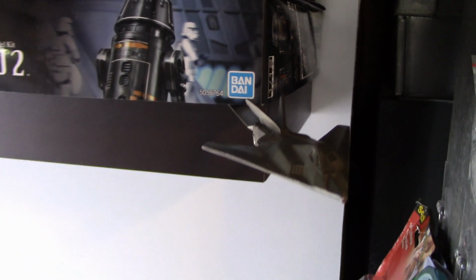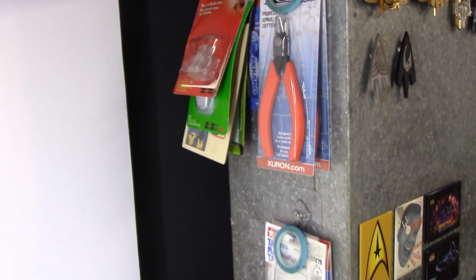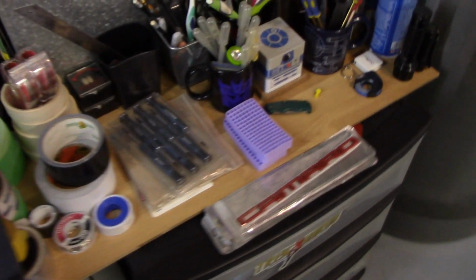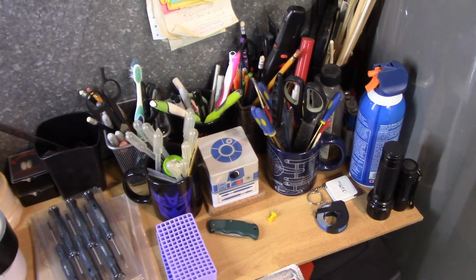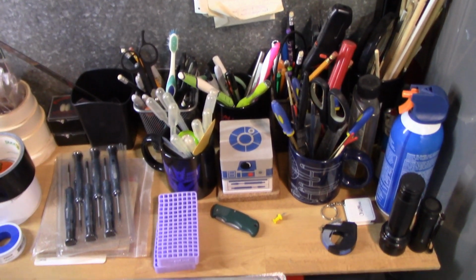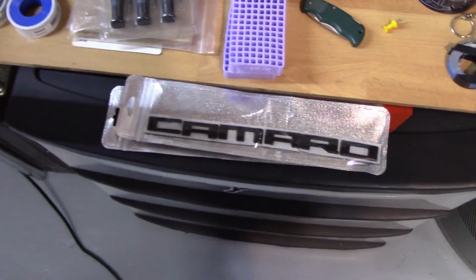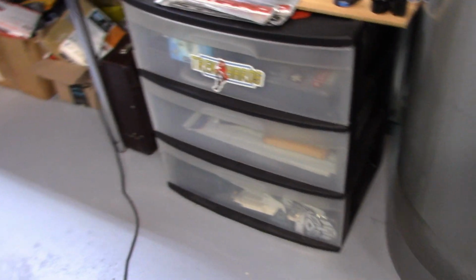Got my little F-117 letter opener. Over here we've got, again, model building tools. Tape for masking, things for hanging, like just various things over here. Down here we've got a lot more tape and model building supplies, scissors, files, chisels, dowels, toothbrushes for cleaning toys and stuff. Some things for the Camaro. I'm going to be putting these on the traction bars when I get it out this spring, which should be any day now. And I have an idea for those. So more shelves for random supplies and whatnot.